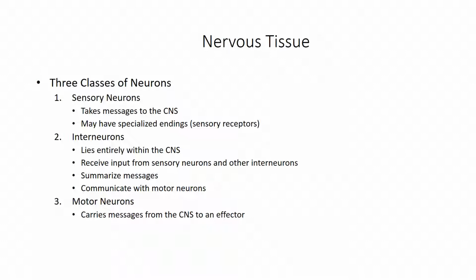Now, sensory neurons are just going to take messages to the central nervous system, and they detect changes in the environment. You have interneurons that are in between sensory neurons and motor neurons. And then you have motor neurons that deal with helping us move. Okay, and they carry messages from the brain and the spinal cord to an effector. And an effector is a muscle, an organ, or a gland. But these are the three classes of neurons.